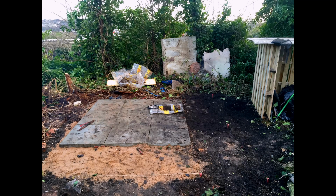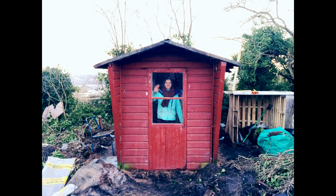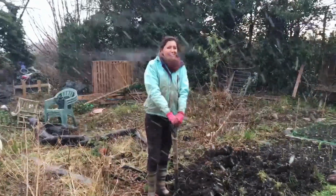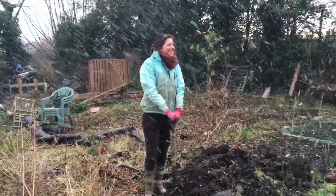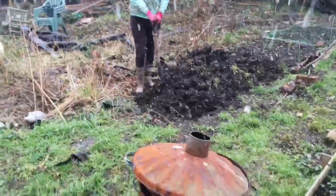We got the slabs down for the shed base, which was quite a grueling task, and huge thanks to my boyfriend, because it was awful getting them down. But the shed was up, and I was like such a little dork. I also toughened up, you know. I'm no fair weather gardener, and the training started pretty early on. Okay, that's cold. That's very cold.